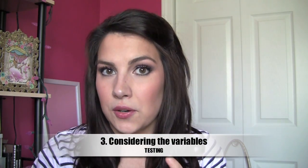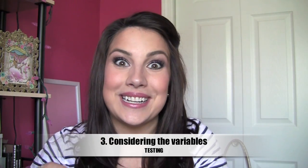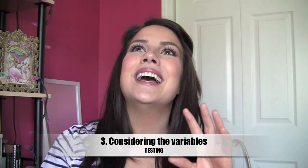That brings me to my other point here, which is considering the variables. What are the other things? I'm not trying to get too scientific here, like we're doing a science experiment, but what are the other things that are possibly interacting with the product you have on? For example, maybe you decide, I'm going to try this foundation, and you put it on top of a certain primer. Well, was it the foundation you didn't end up liking, or was it the primer you paired it with? There are these different things that are interacting.